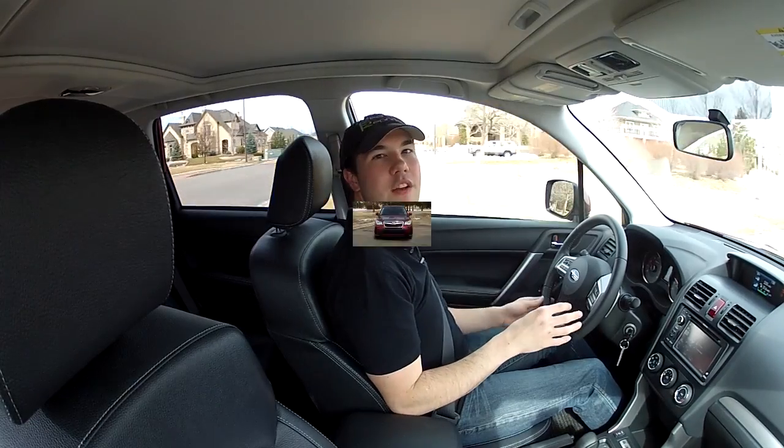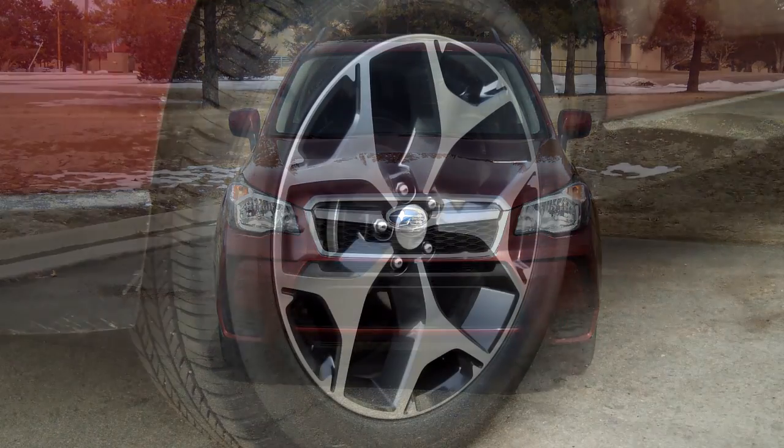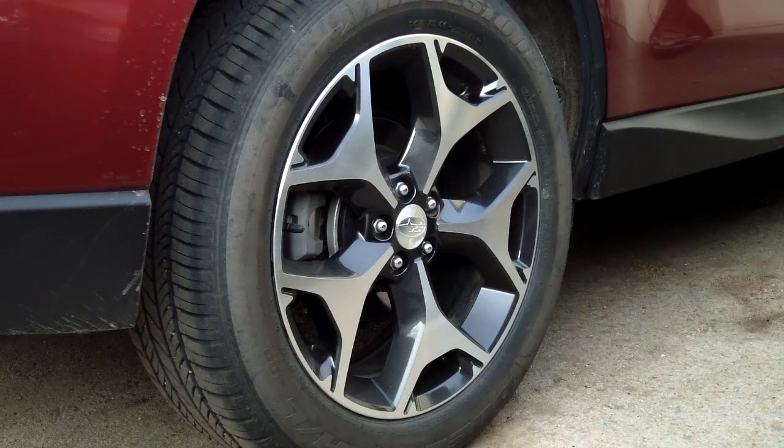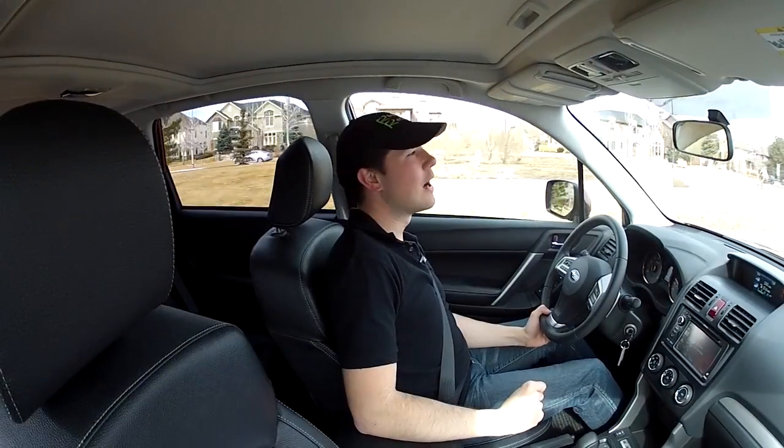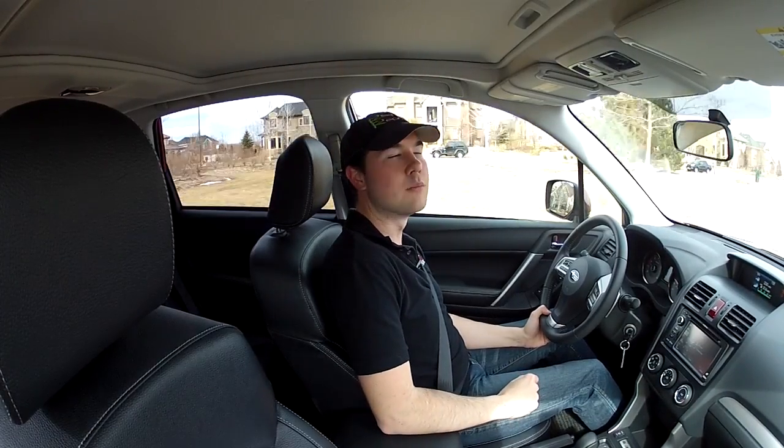The XT also has a much different front fascia. You get a mesh grille, very different front bumper housing, and you're going to also get some different wheels. This has the optional 18-inch alloy wheels, and they look really, really cool on this car, and they really set it apart from other Foresters that you're going to see out on the road.